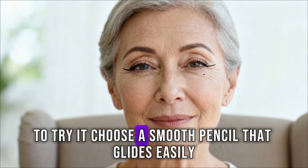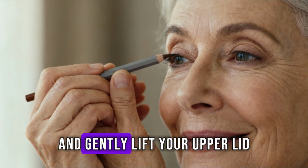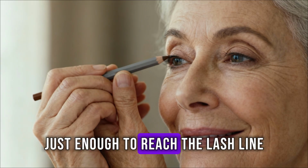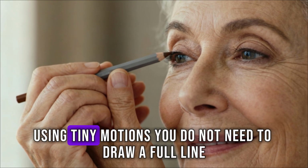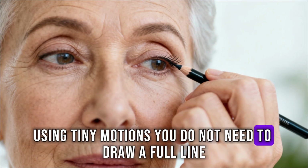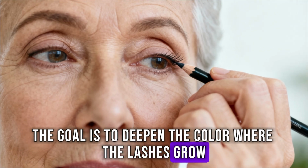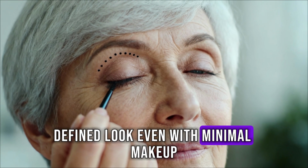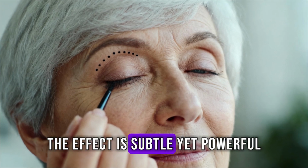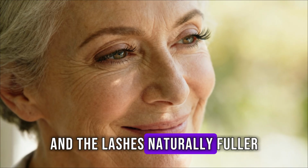To try it, choose a smooth pencil that glides easily. Look down into your mirror and gently lift your upper lid just enough to reach the lash line. Press the pencil into the roots of the lashes using tiny motions. You do not need to draw a full line. The goal is to deepen the color where the lashes grow. This gives your eyes a soft, defined look, even with minimal makeup. The effect is subtle, yet powerful, making the eyes appear brighter and the lashes naturally fuller.